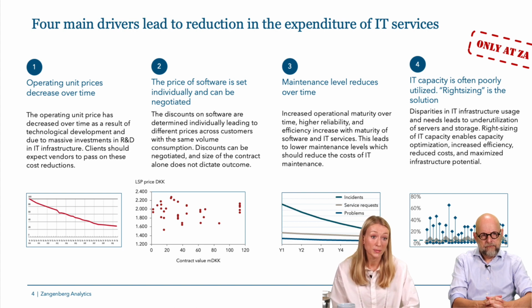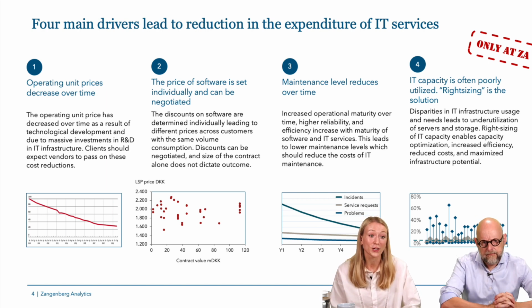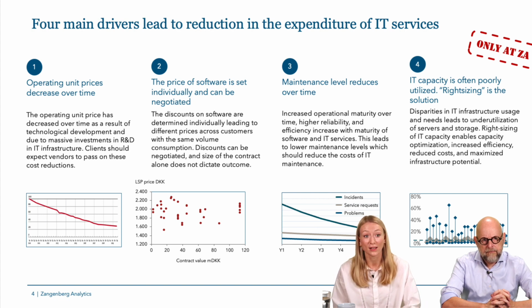And the maintenance level reduces over time. This is what we also see in the market: when you take on a new software or system, the number of incidents and service requests reduce over time, which should be reflected in the price as well. As operational maturity gains over time, you will get higher reliability and efficiency, which will reduce the number of incidents, service requests and problems, which leads to a lower maintenance level and should reduce the overall cost of the IT maintenance.